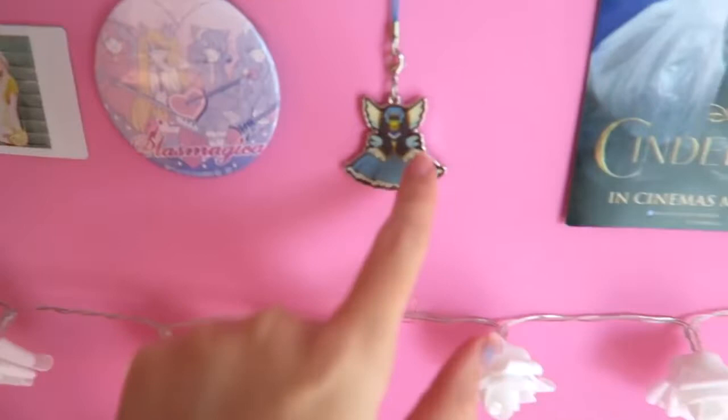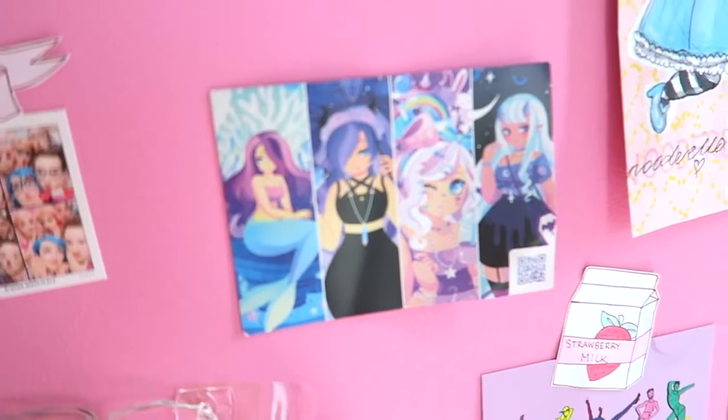So this I got from Tokyo. This is from Tokyo, and this, and this. And then more mermaids. I'm feeling very inspired by mermaids. I love Furikura so much. Look how cute my friend Tom looks in the Furikura.